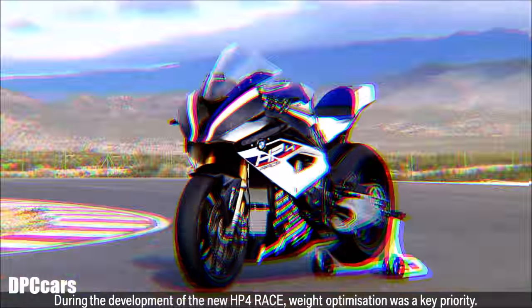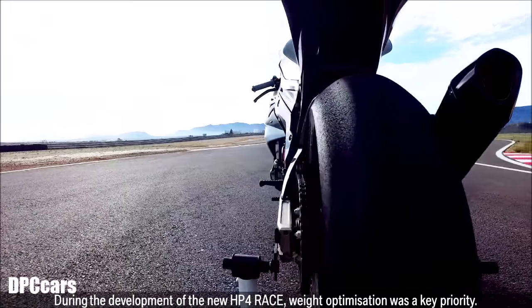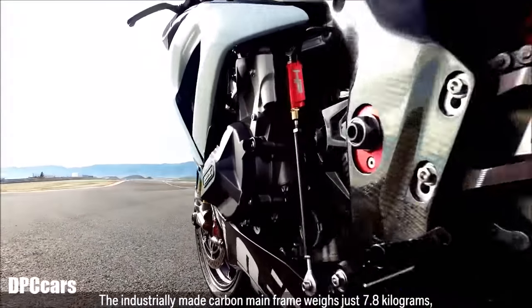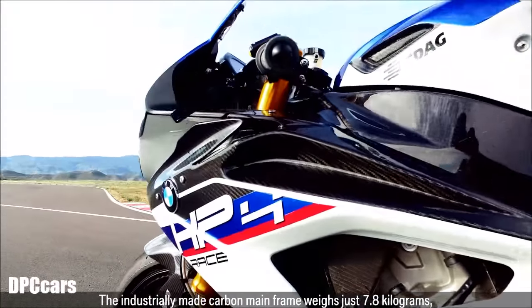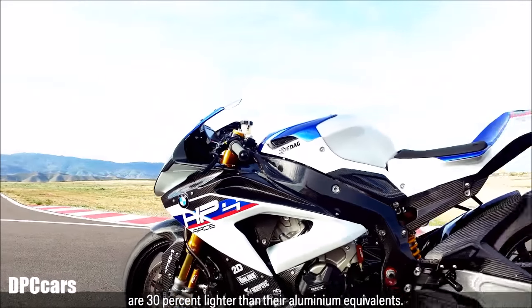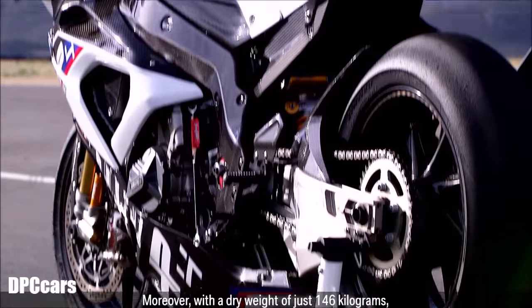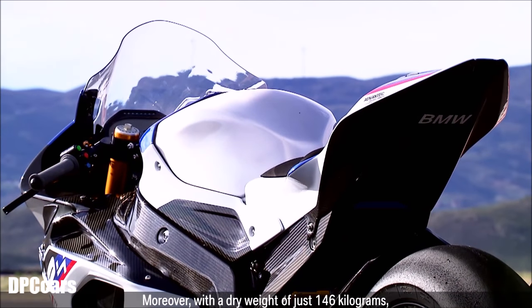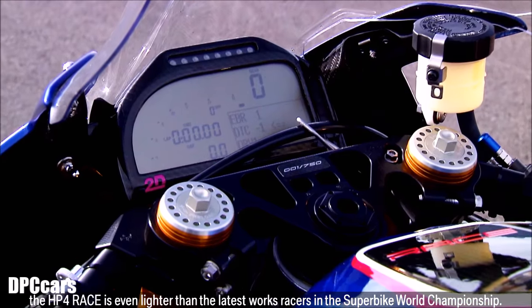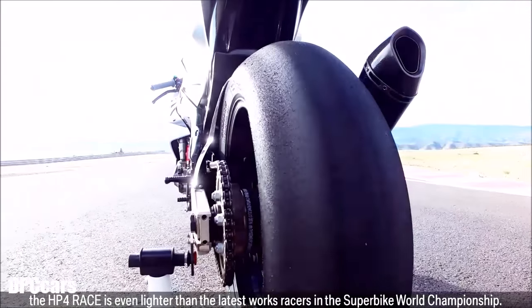During the development of the new HP4 Race, weight optimization was a key priority. The industrially made carbon mainframe weighs just 7.8 kilograms, and the wheels, made of the same high-tech material, are 30% lighter than their aluminium equivalents. Moreover, with a dry weight of just 146 kilograms, the HP4 Race is even lighter than the latest works racers in the Superbike World Championship.